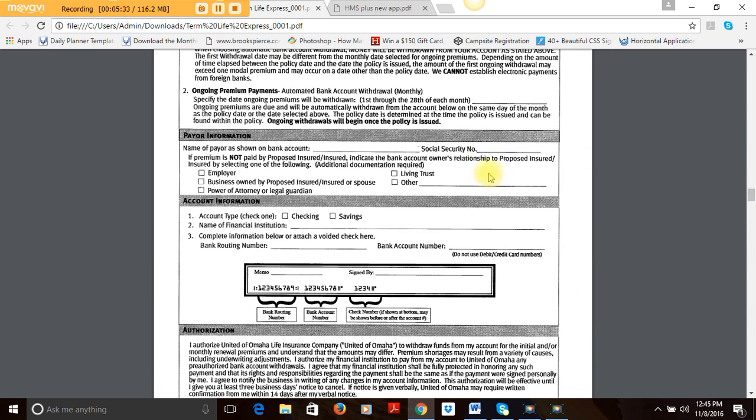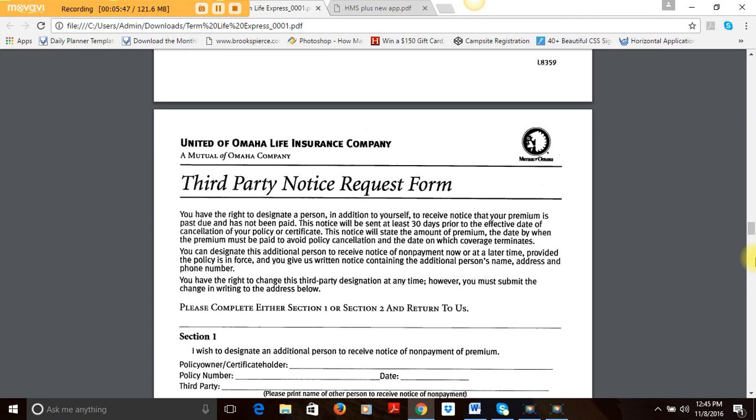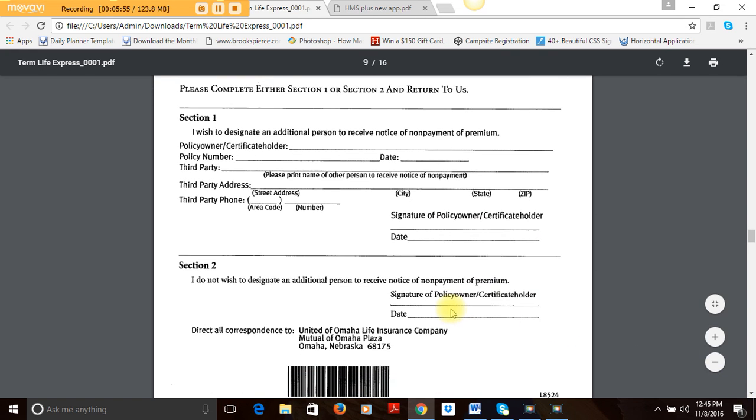Don't forget their social right here. And always attach a voided check, because if you wrote their routing number or their bank account number wrong, you always have backup and it doesn't cause an amendment. Let's see, third party. This page does not need to be filled out. You can always just have them sign and date right here.